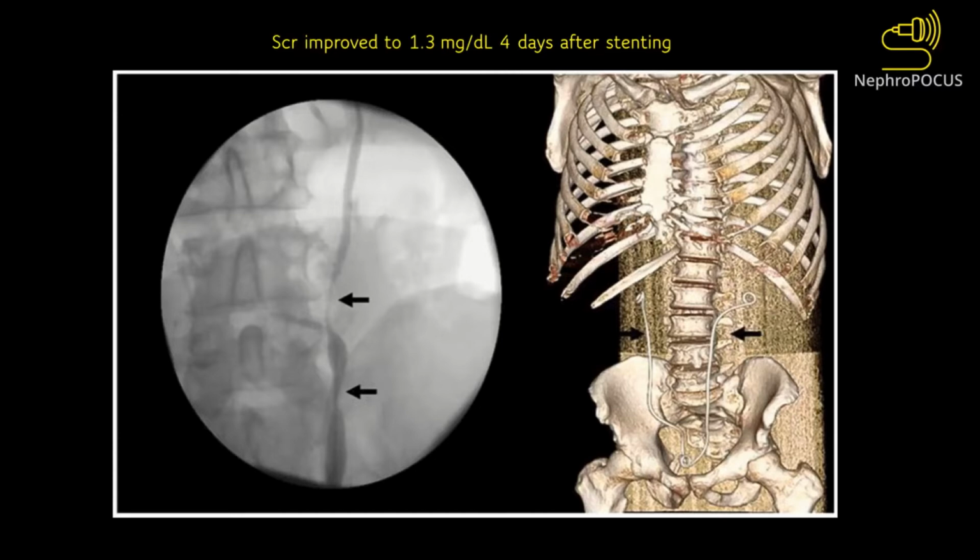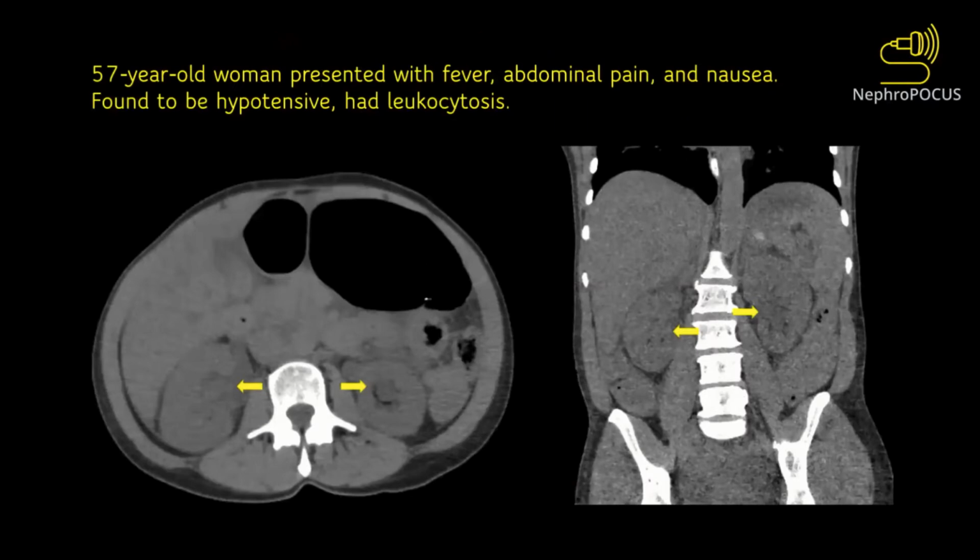And we thought he has risk factors for obstruction, but he doesn't have obstruction. But repeat ultrasound showed hydronephrosis after volume depletion. So again, the take-home point: hydronephrosis can present late, or it may not even present, but the patient can still have obstructive nephropathy. Here is another interesting case.